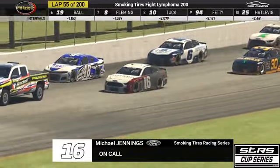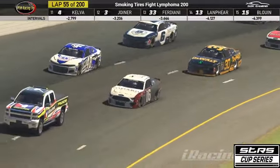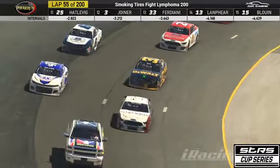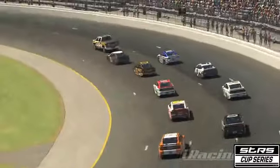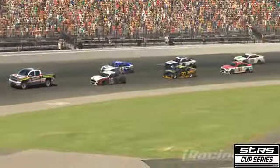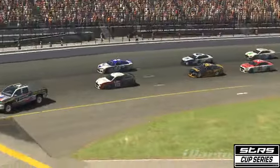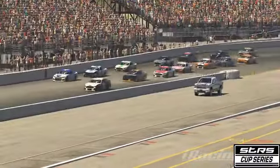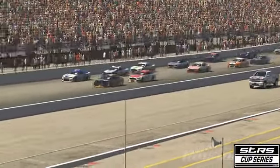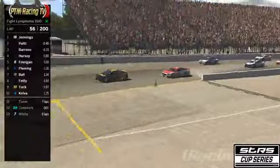Absolutely. Ladies and gentlemen, Michael Jennings there in the 16, the son of the man that we are running with here tonight for the Fight Lymphoma 200, as we pace him around here once more out of turn 4. Nerves are getting there, emotions are running high. This is going to really play out to be a big substance race here. Off the gun through the chicane, we're back underway here. Next stage to come out at 1:15. We've got some work to do to get there, though.